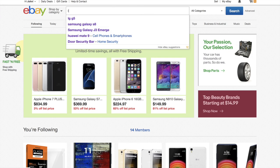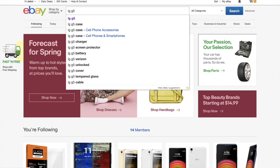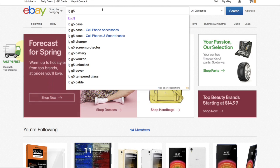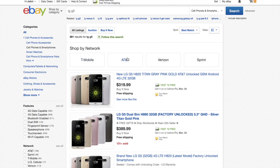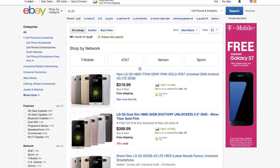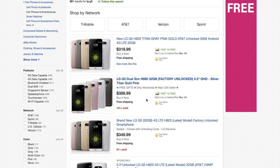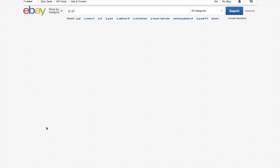But let's go to eBay and let's type in the same thing, LG G5. And when you type in LG G5 on eBay, this is what you're faced with here. It's again like Amazon. It has all these things that I'm not really interested in at the moment, and it's just kind of cluttered. Let's go into eBay's site here. Now, eBay does separate the carriers, but I've got to tell you, this is really cluttered and not organized like Swappa. So, you do have the pricing right in your face. You've got the colors, the phones, the sellers.